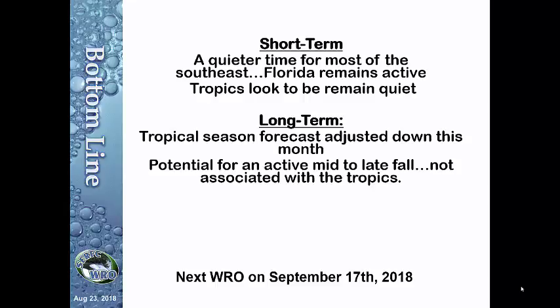We've been wet enough that if we do see some sort of tropical system, there could be some problems in Florida, in Georgia, in the Carolinas, and Virginia. So it's something that we have to watch very closely because we have had a lot of rain recently, and that could have an impact if we do see some tropical weather or we just get into an active weather pattern in the coming month or two. And so we'll have to watch that very closely, and there is still the potential for an active mid to late fall and not necessarily associated with the tropics.